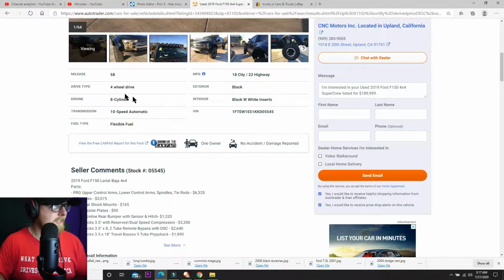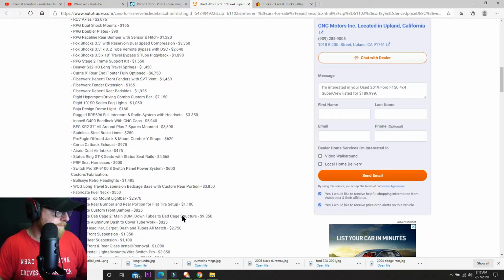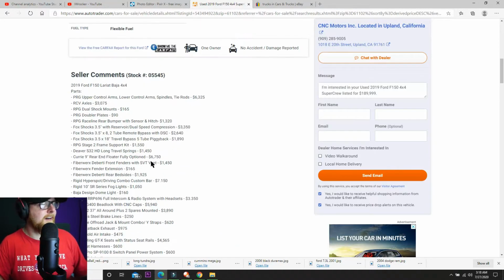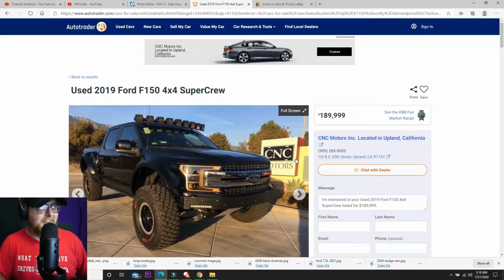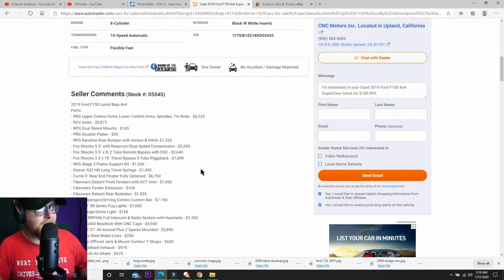Okay, 10-speed automatic. It does have the 5-liter V8. Look at this, F-150 Lariat Baja 4x4. And of course they have a lot of upgrades. Ooh, and they even price it out for you. Has fiberworks, body panels, and all the labor costs. At least they're trying to make you justify why this truck is 190 grand. 190 grand for a 2019 F-150 converted to a trophy truck.